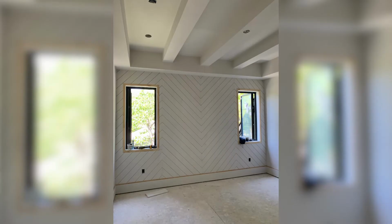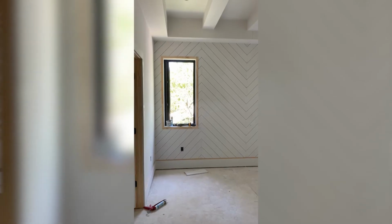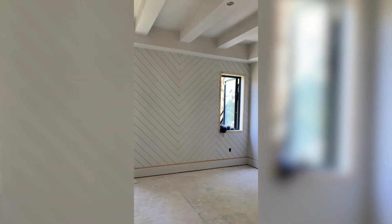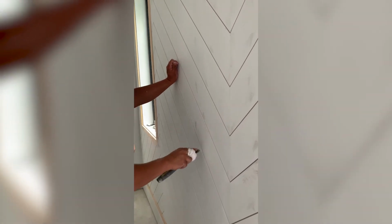We do, however, have one exception in this house, and that is for the focal wall in the master bedroom. We are applying a shiplap wood to the wall in a chevron pattern, but we need that trim to die into something when it gets to the windows. So we've got two windows on that wall, and it just made sense when we were thinking about all the options to add trim around the windows and have a place for the shiplap to die into. So this way you don't see any raw edges and everything's really trimmed out and clean.